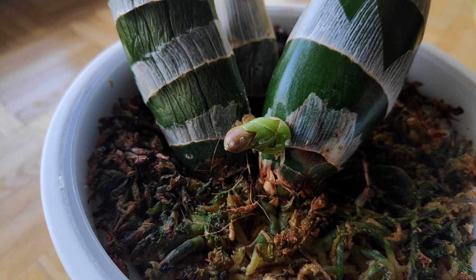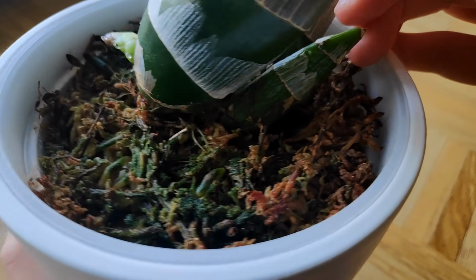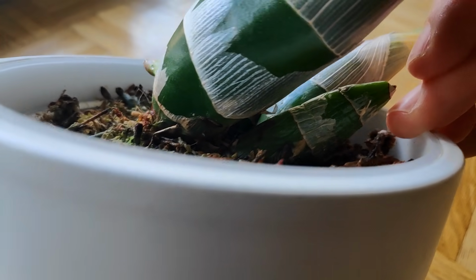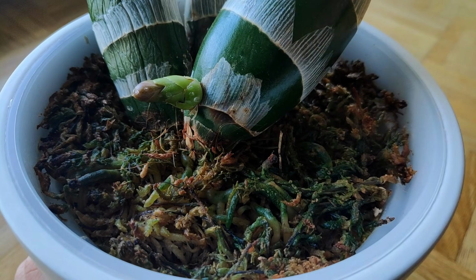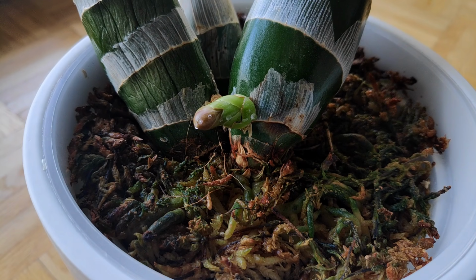I've been looking for signs of a second one, because when I bought it, it had 2 flower spikes. So I know it's capable of doing 2 per bulb at least, but I haven't spotted any sign of anything fattening up on this end. So maybe I'll just have to make do with 1 flower spike. But that's, oh, we just dropped a leaf. But that's already more than I was expecting at some point. So I'm really, really thrilled about this.